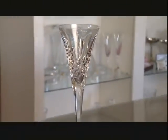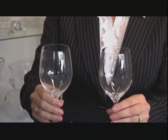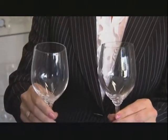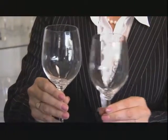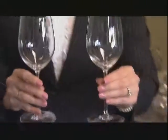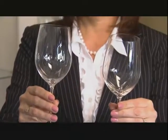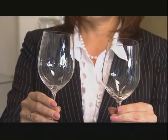One of the benefits of adding lead to the glass is that it gives it a distinctive tone quality. These are a beautiful pair of glasses, but they're machine-made, regular glass, and when I tap them together, it gives a nice ringing, but a little tinny. Now these are hand-blown leaded glass crystal, and listen to the quality of the tone in this one. It's much deeper and longer.